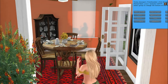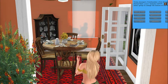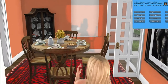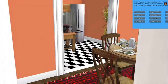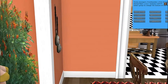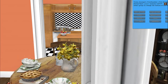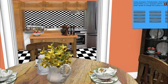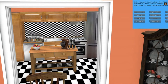So this was just a very large room with the double doors going out, and I broke this room into two parts, and the partition here is mine. I actually am selling this partition, or this kit with all the partitions in it and the extras in it, on the marketplace, so you can go and find it.